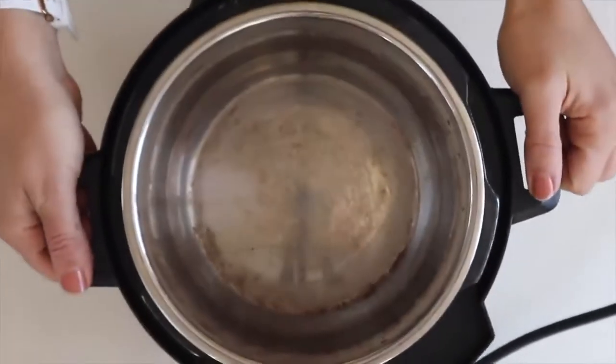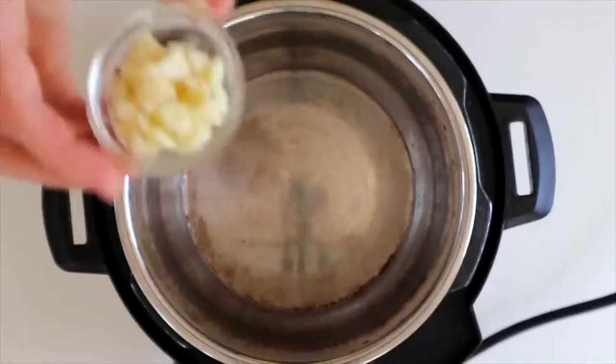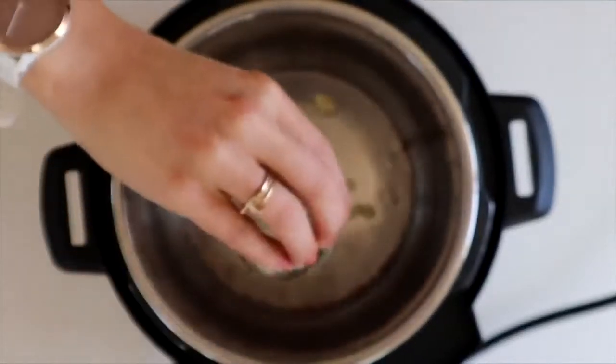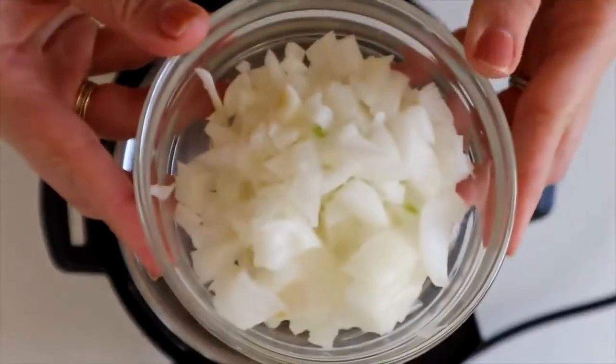I actually made this lentil soup a few weeks ago, and it's quickly become one of my favorite recipes. I just really apparently like things with lentils. So we're just going to put our Instant Pot on saute. If you're doing this in a pan, just put a nonstick pan over medium heat.